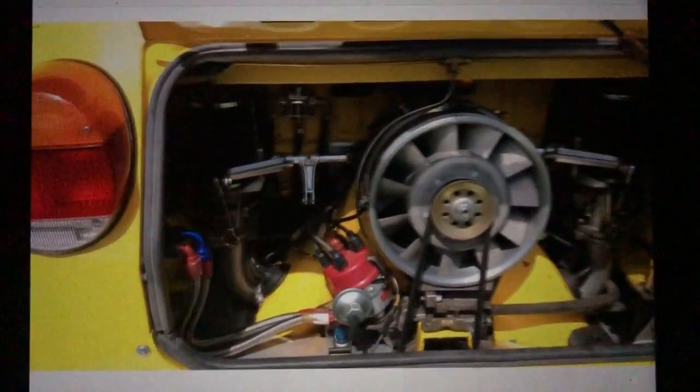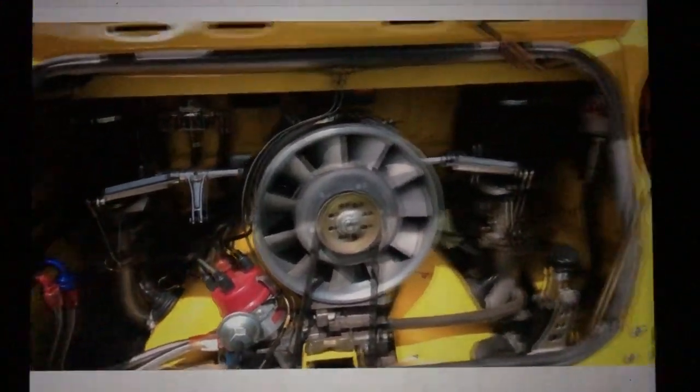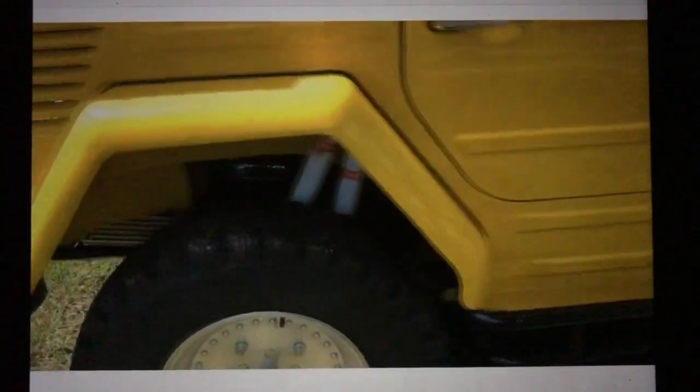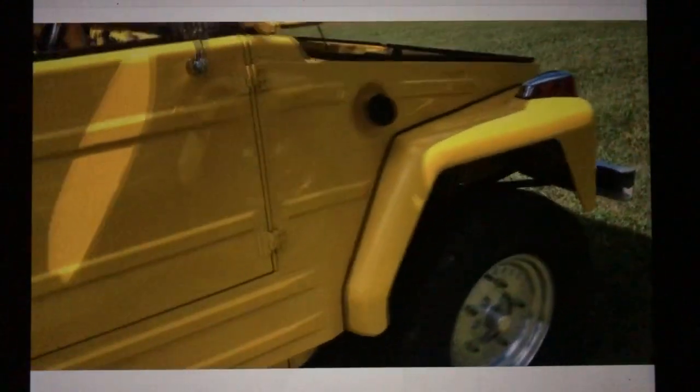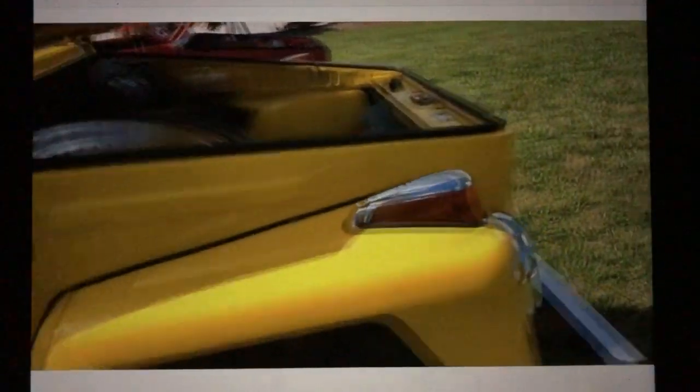So it's got twin carburetors on it. Very, very cool. Custom wheels, extra shocks. You can tell this vehicle has been properly done. Look at the hardware down there. It's a proper off-road vehicle.